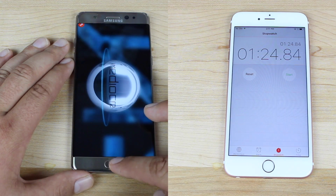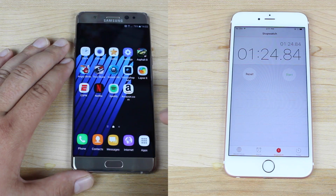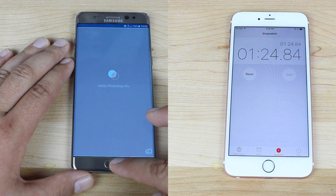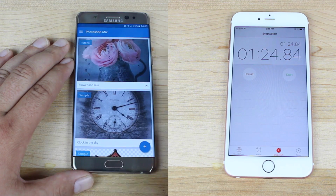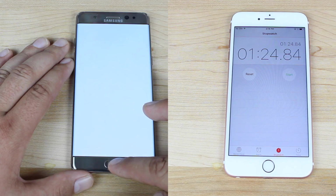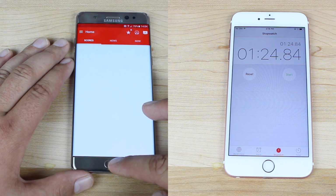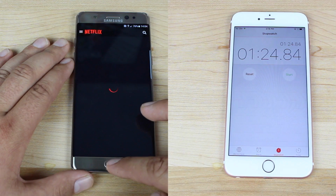Basically, if you're a person that has to multitask, go from app to app, then you might notice that the Note 7 is a bit sluggish. Even in reloading Photoshop Mix, it's taking its time here, whereas on the iPhone 6s Plus, it was incredibly fast to load those smaller applications. So as the Note 7 struggles through to finish, the iPhone 6s Plus was finished at 1:24.